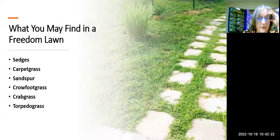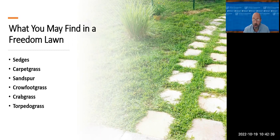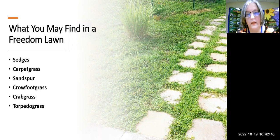Some of the things that you may find, we've been trained that these are bad things. But remember, we're going to let whatever grows, grow. Both Dr. Lester and I originated with Bahia grass. I still have a good amount of Bahia grass. Mine is still in areas 75% Bahia. Yeah. And Bahia has an open growth habit that allows weeds in, and we have always been taught to see that as a negative. We're using it as a positive.